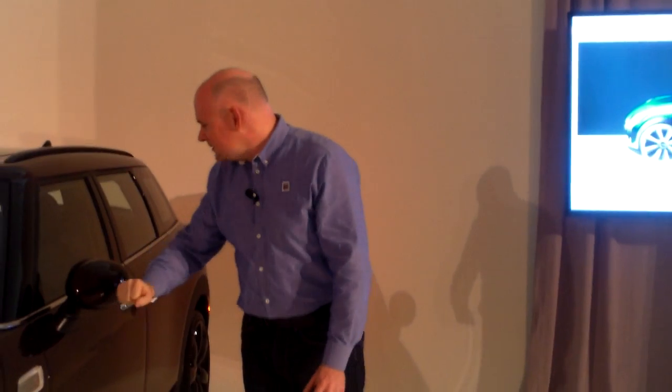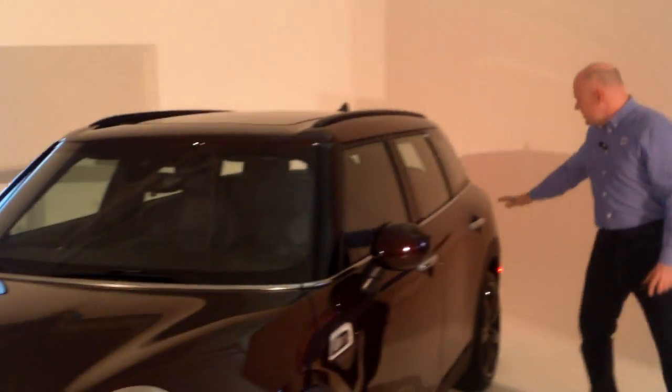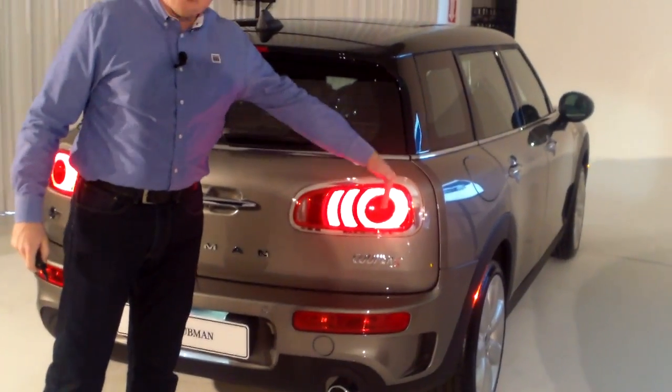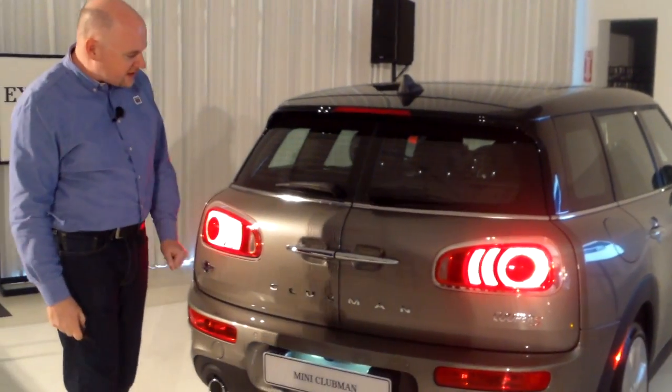So that's the front descending roof line, and that gives it a sleek appearance. Really nice muscular shoulders here. And if we take a look at the rear of this vehicle, we do something quite different at Mini. Typically we have vertical taillights. Now we have horizontal. Gives it, I think, a great modern look.